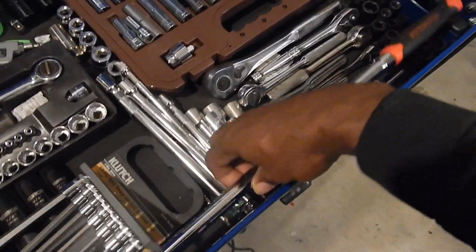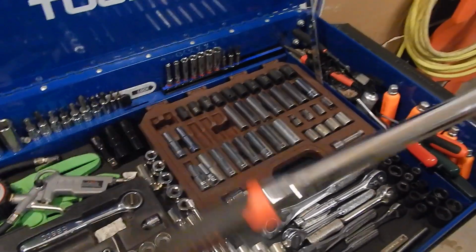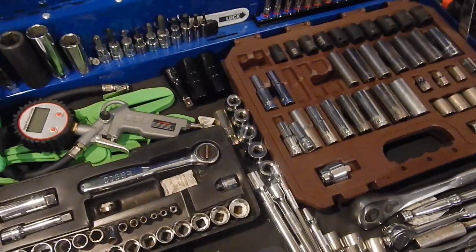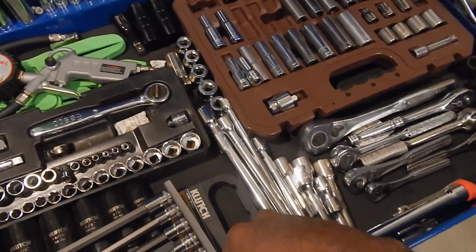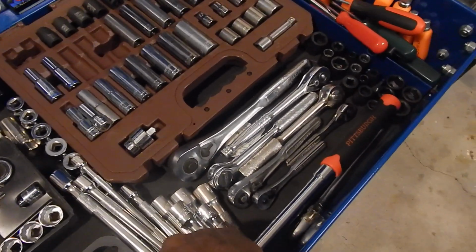The coolest breaker bar in the market, I don't care what you say as far as the money, Pittsburgh, 1/2-inch drive. It tested out really well. If you guys want to see that, I think it was Real Tool Review that did a test on that, and it torqued out really nice.